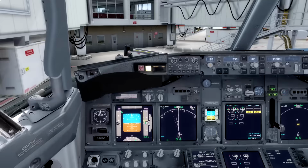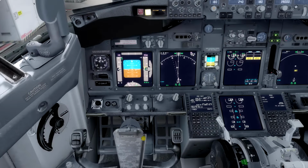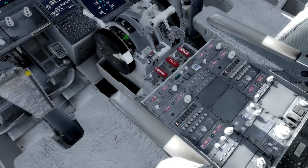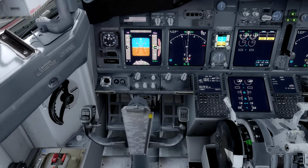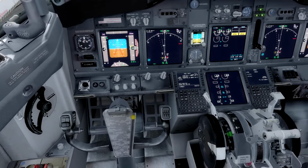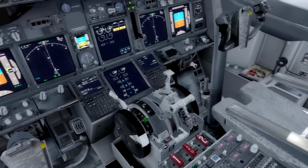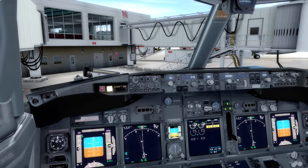There we go, we're up and alive and good to go. Okay, now we can also do our TCAS test. TCAS test pass. Okay, and just select weather on there. Effect can obviously come alive.